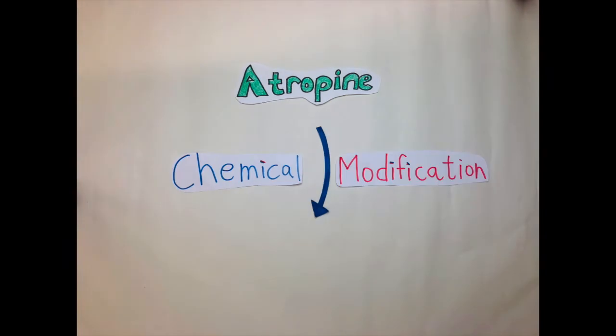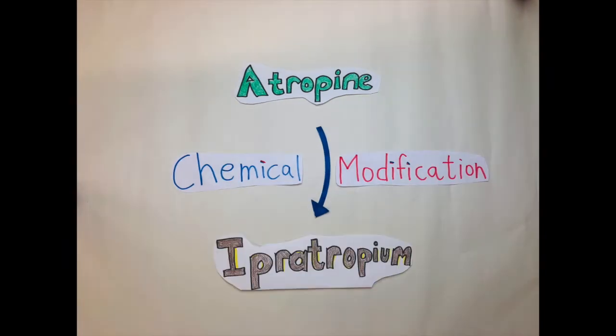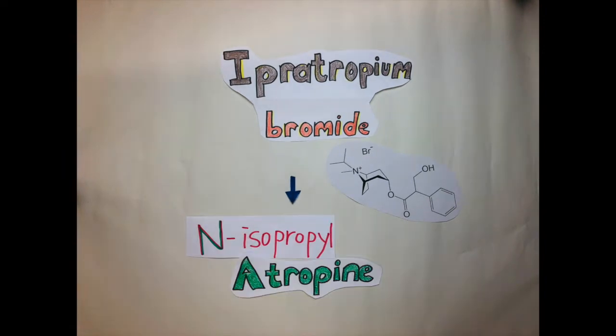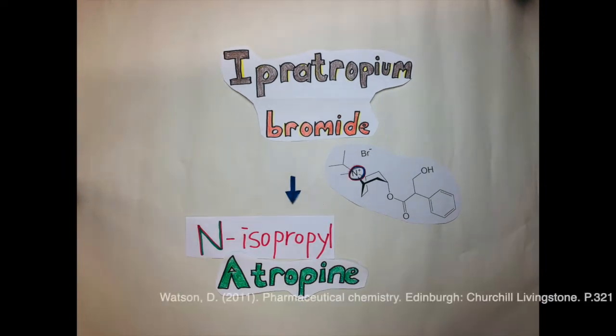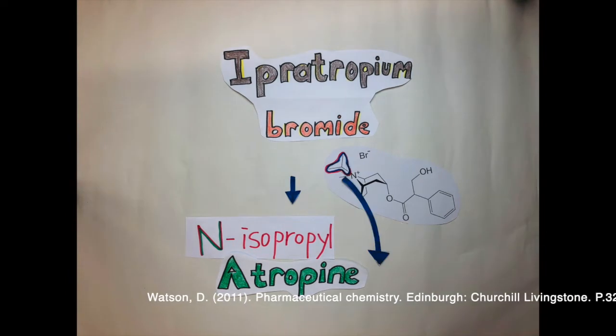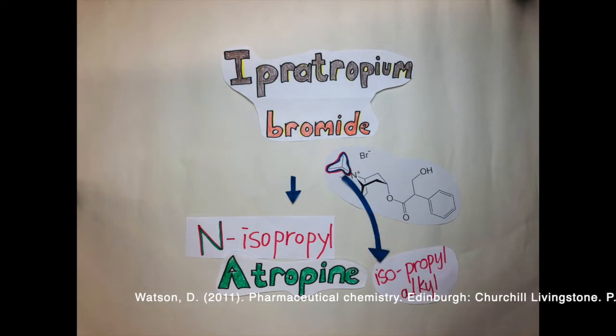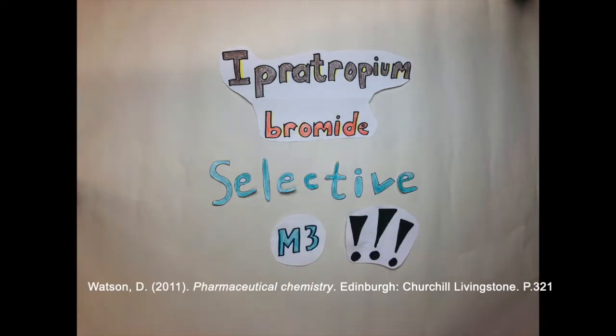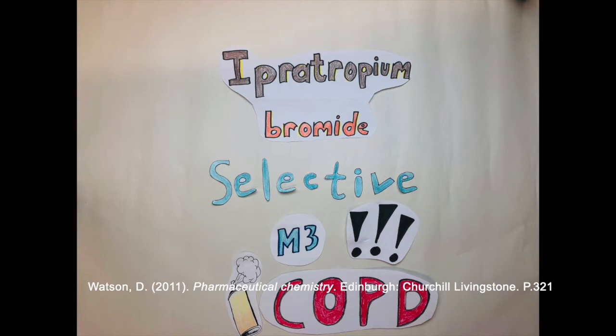The chemical modification of atropine yielded ipratropium. Ipratropium bromide is an N-isopropyl analogue of atropine, a synthetic quaternary ammonium compound made by adding an isopropyl alkyl group to the tertiary nitrogen in atropine. Ipratropium seems to be highly selective for M3 and is employed in metered-dose aerosols for the treatment of COPD.